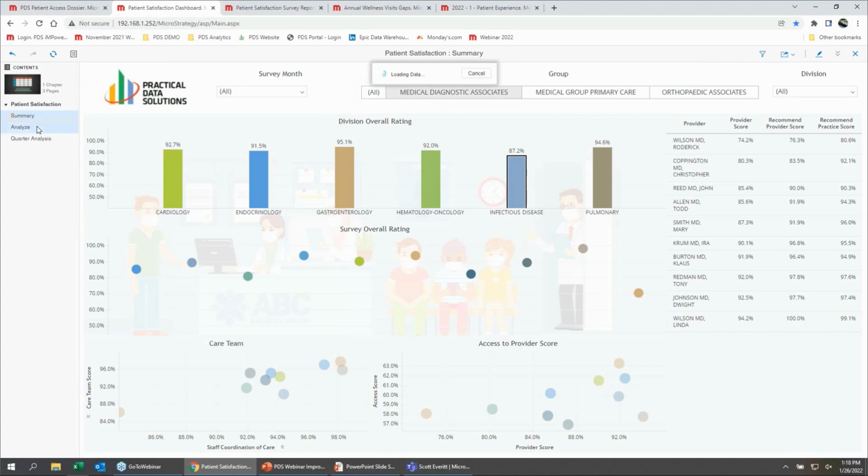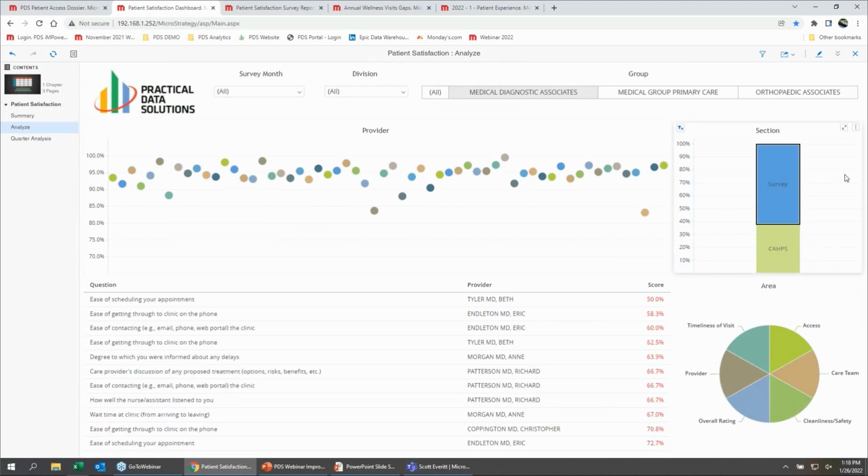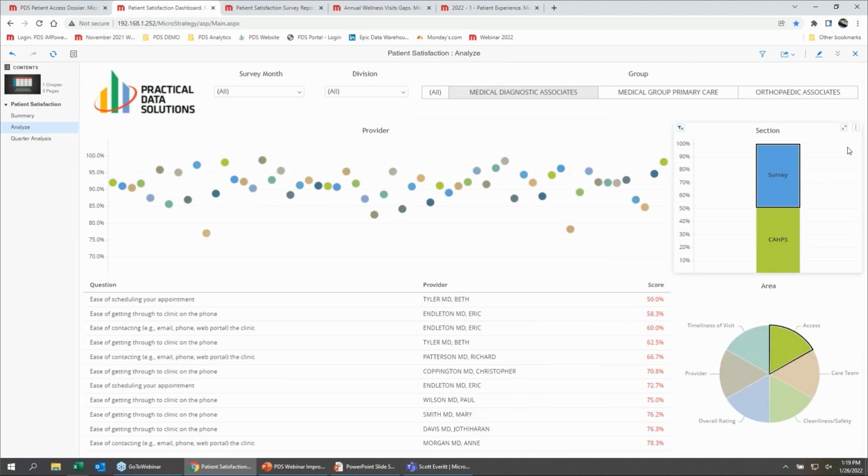So around that, we actually built out another page, depending upon how you like to look at the data. This is the next level down. We're looking at the overall provider score. I'm just going to filter out the CAPS data, so we're just looking at the survey data. And then as Scott mentioned, we could look right at the access scores, and we're actually seeing the questions here, and I can sort. So we've already sorted and looked through.